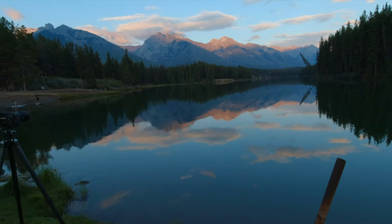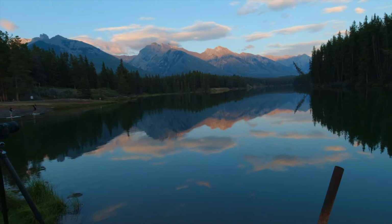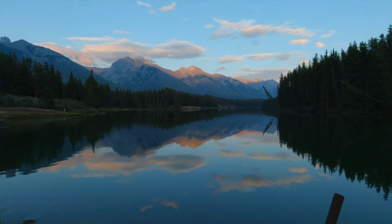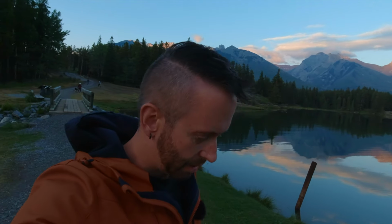That's beautiful. Exactly what I wanted. A little bit of alpenglow. Glad I got over here before those paddle boarders got over here. Turned out to be a beautiful location. Didn't even know it was here. Haven't been over to this lake, Johnson Lake, before.